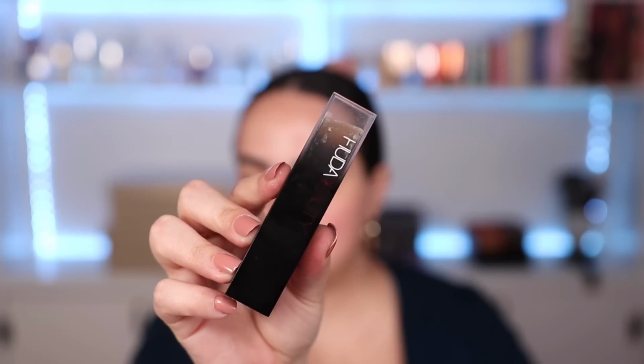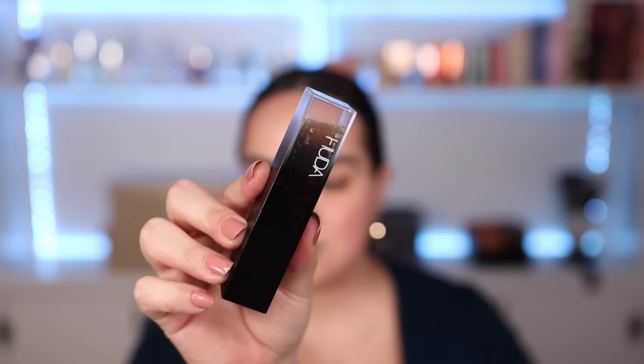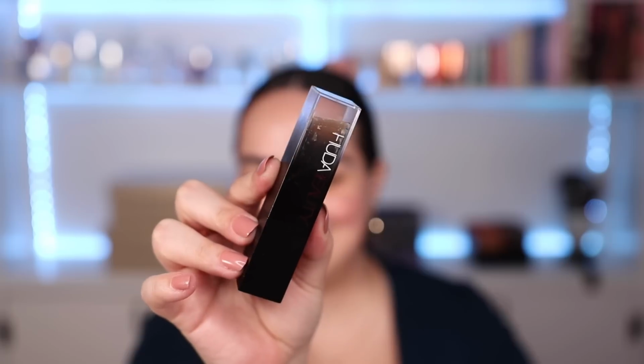Now let's talk about product number 2, which is my Huda Beauty Stick Foundation. Specifically, this is definitely my favorite foundation Huda has ever released. I like it more than the Glowish foundation. I like it more than her full coverage foundation, and the reason I love it is because there's a lot of control to using Huda's foundation stick. You can basically build the coverage from sheer to full depending on how much you add to your face. I prefer a medium coverage, and so that's the type of coverage that I added to my face today.